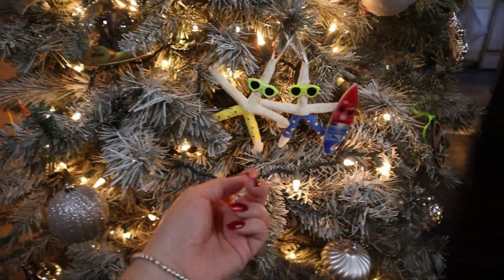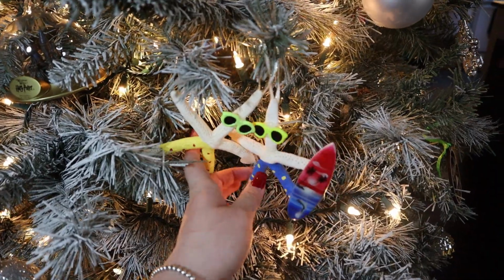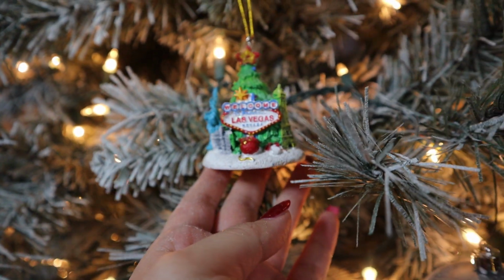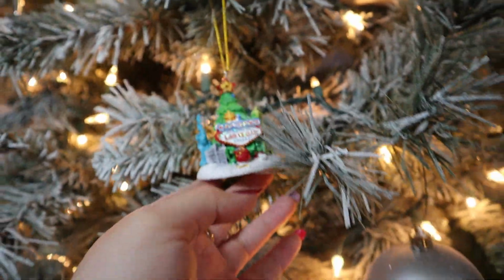Moving along, my mom gave me this one. She got it from Santa Monica, and when she gave it to us, she said it's supposed to be me and Chris, so I love that. I always try to add that on. And here's another one. We actually got this one in Vegas in one of our favorite trips. You're actually gonna see a lot of Vegas ones because yes, we do take a lot of Vegas trips.